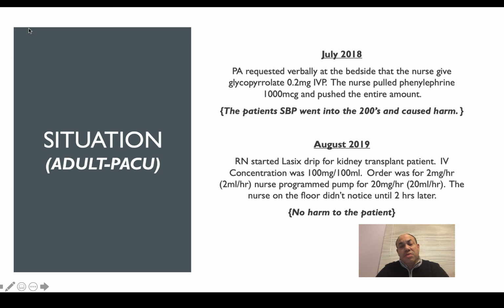In August of 2019, we had another situation where the RN had started a Lasix drip for a kidney transplant. The IV concentration for the Lasix drip was about 100 milligrams in 100 mLs. The order was for 2 milligrams per hour, or 2 mLs per hour. And the nurse had programmed the pump for 20 milligrams per hour, or 20 mLs per hour.